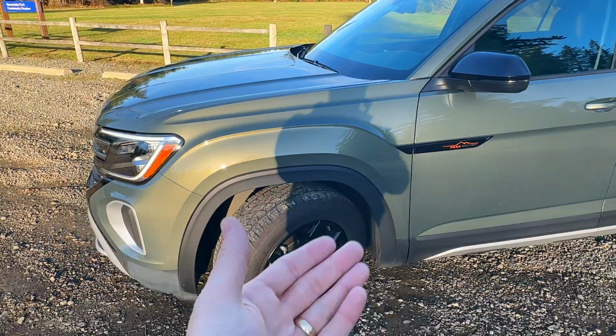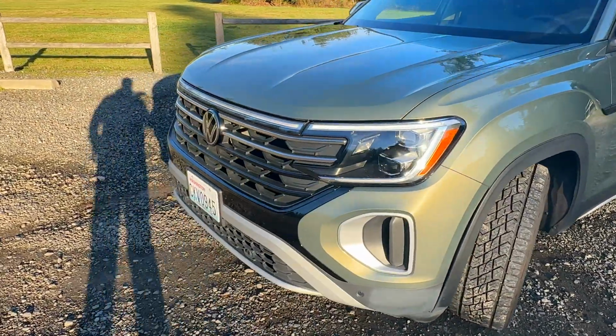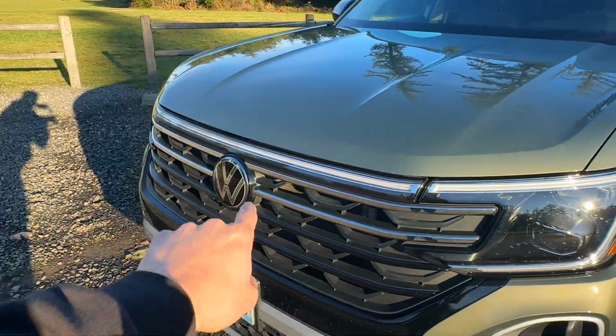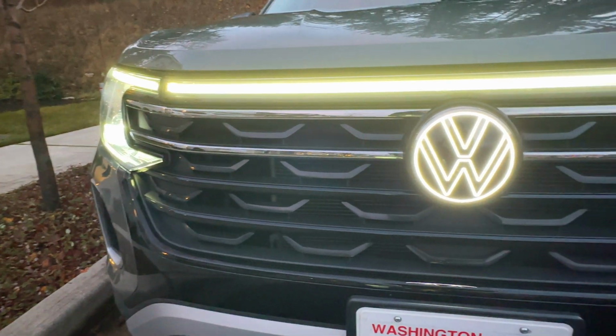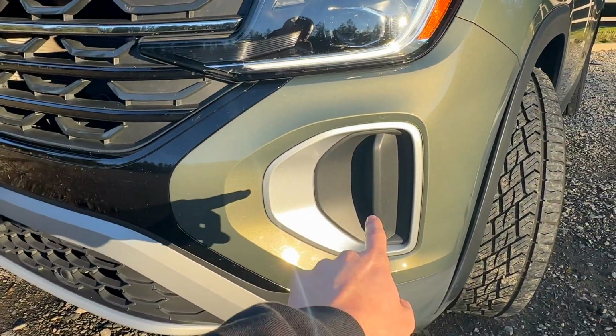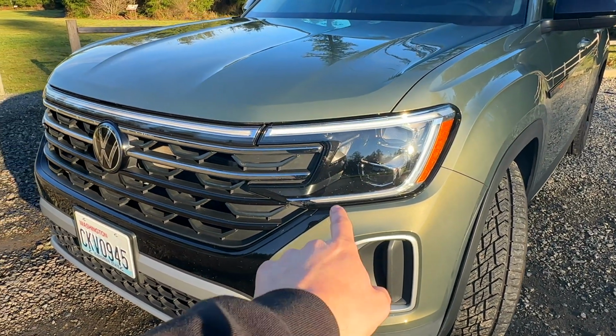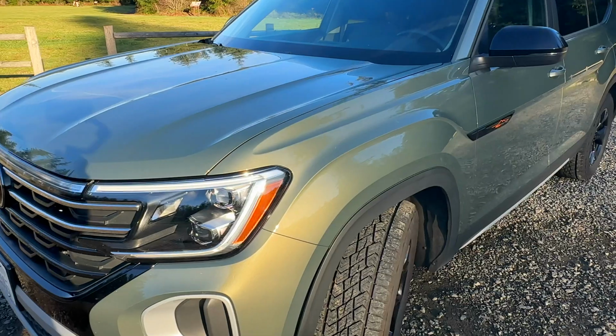In regards to the trim for the Peak Edition, we do have blacked out trim for the grille. They do have the light up LED bar that goes across with the light up Volkswagen logo, some fake vents on the left and right side of the front bumper, these really good LED headlights.